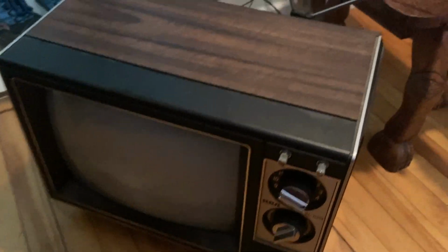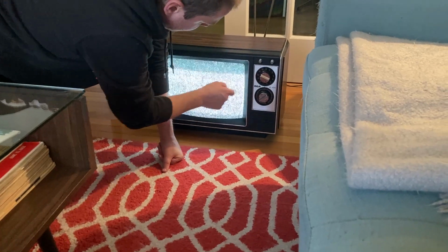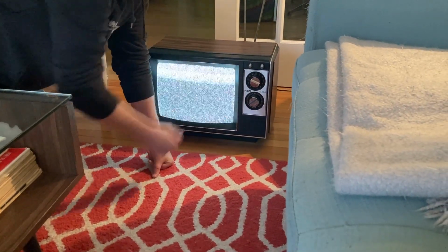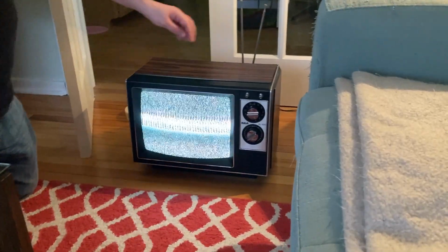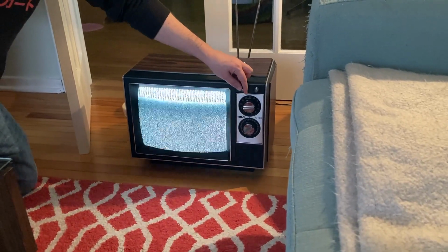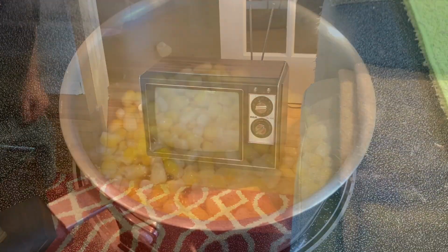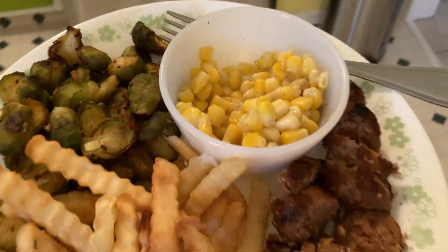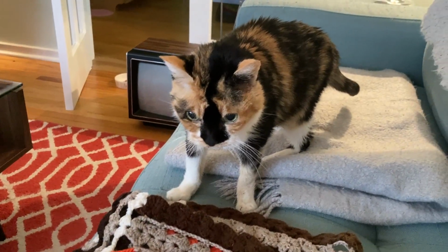I didn't even know it was wood grain because they didn't have any other pictures other than a front view. But it even came with the rabbit ears, and this brings me so much nostalgia. I had a TV very similar, except it was black and white, in my room when I was growing up, when I lived at home. But this one's color, and it was only $75, so very cool.